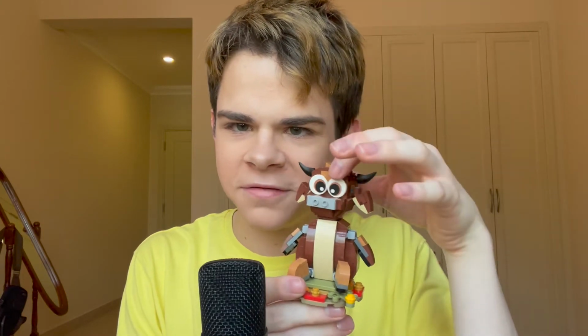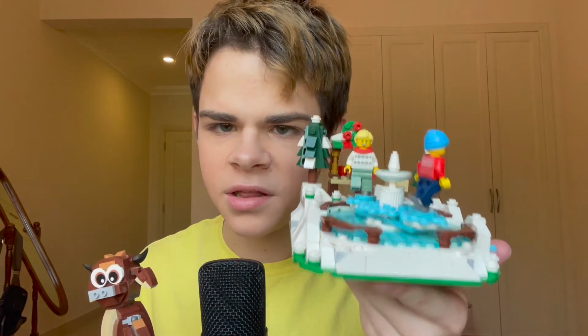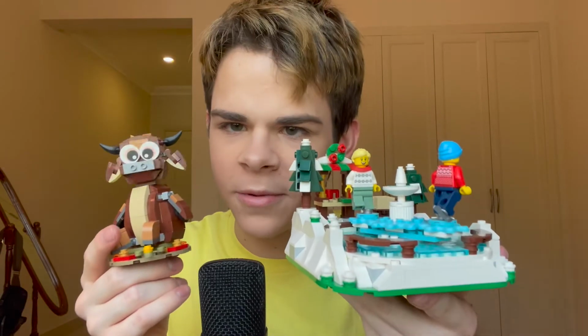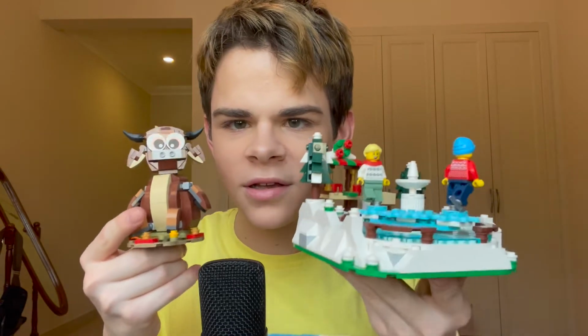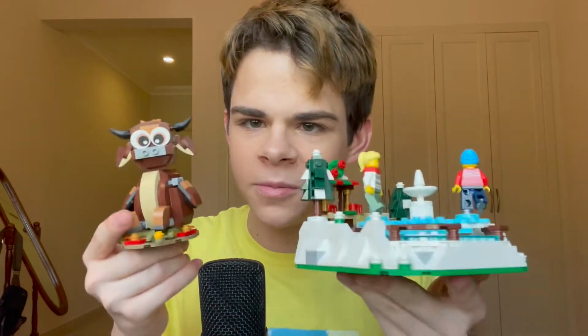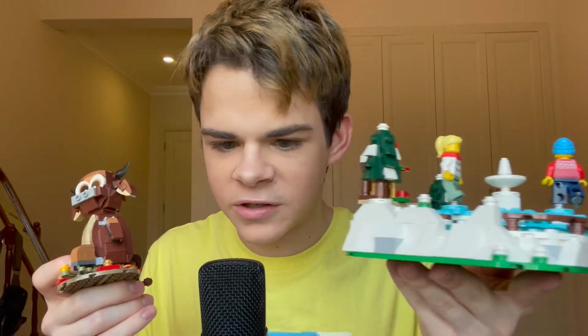This is actually a limited edition Year of the Ox. If you spent enough money at the Lego stores, then they would give this for free. Actually, I don't want to break it. This is actually the same thing. These are both limited edition. This one for Christmas and then this one for Year of the Ox. So, who knows, maybe in like a decade I could sell both of these off and make my complete money's worth.